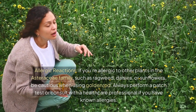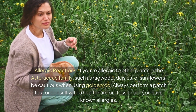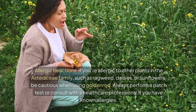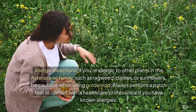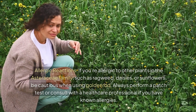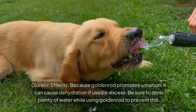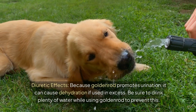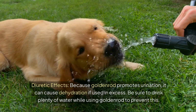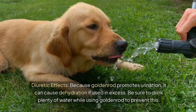Allergic reactions. If you're allergic to other plants in the Asteraceae family, such as ragweed, daisies, or sunflowers, be cautious when using goldenrod. Always perform a patch test or consult with a healthcare professional if you have known allergies. Diuretic effects. Because goldenrod promotes urination, it can cause dehydration if used in excess. Be sure to drink plenty of water while using goldenrod to prevent this.